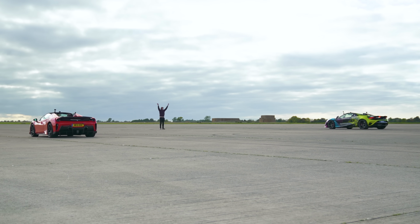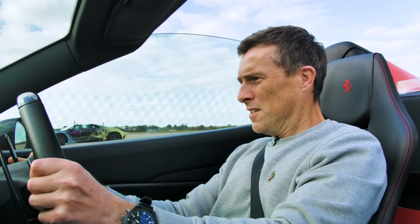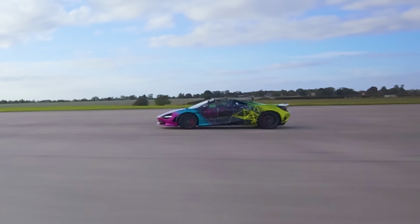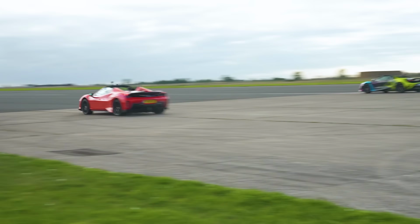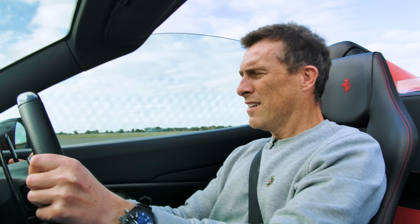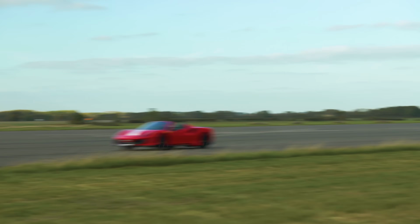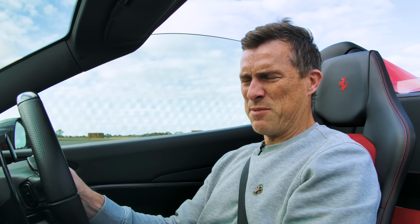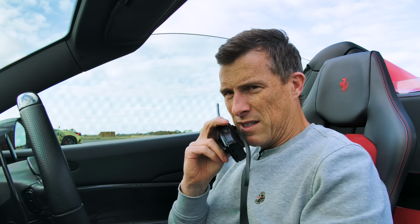3, 2, 1. Come on. Come on. No. Pulling me. This is supposed to have 900 horsepower and it's being beaten by something with 750. It walked past me even though I got the better start. This is a proper car. I didn't realise how fast it is. It's mad, isn't it? It's supposed to do the thing.